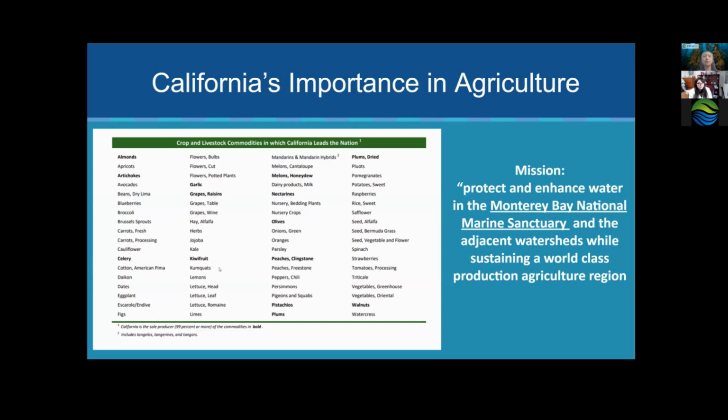And let's dive into it. One of the things that I really wanted to start with was for those that are not as familiar with California and its agriculture, we did have some people that registered to the event from other areas. I just want to highlight the important role of California in regards to agriculture, and this is something that we're extremely proud of.